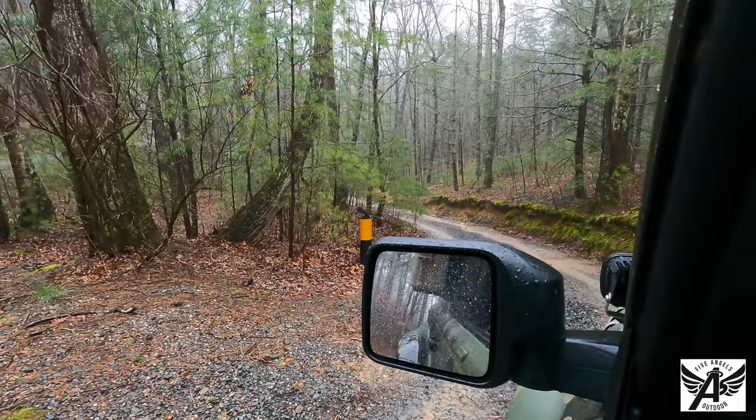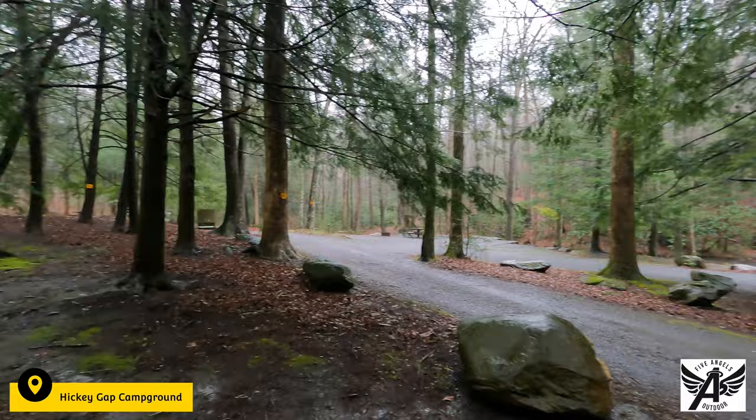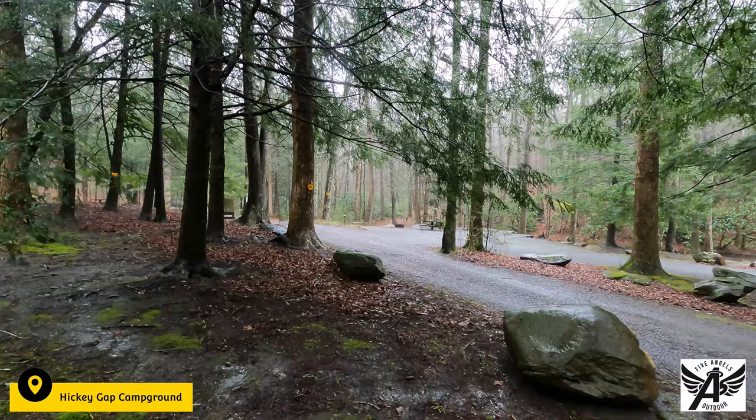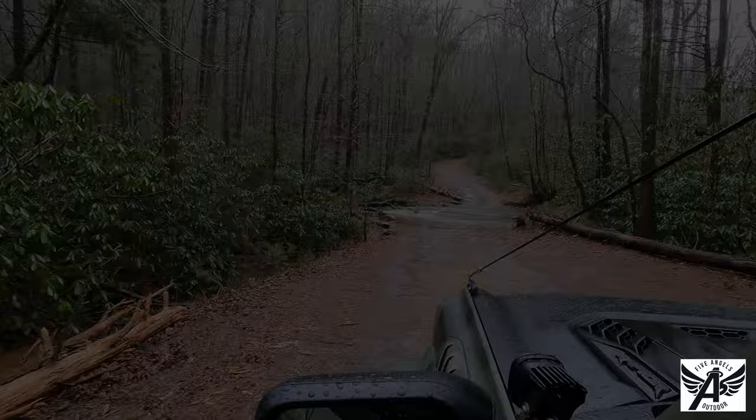So that's pretty cool. This Hickey's Gap is a campground right on the creek. If you look, there's a pit toilet, and there's like five sites or so all along the creek here. It's well-maintained, gravel campsites. It's camping only, and it looks to be just a cool little free campground. So, awesome. Have our first of many water crossings.